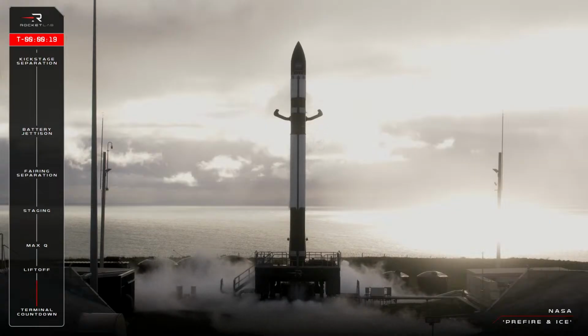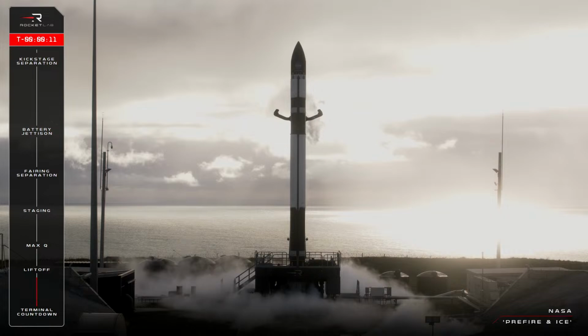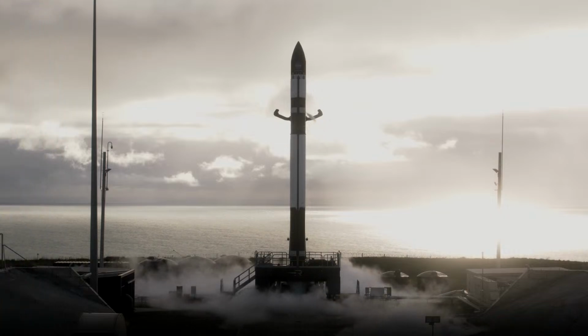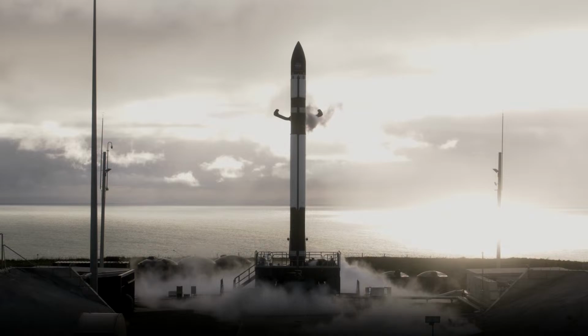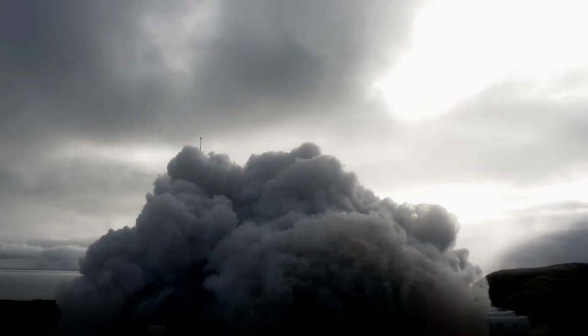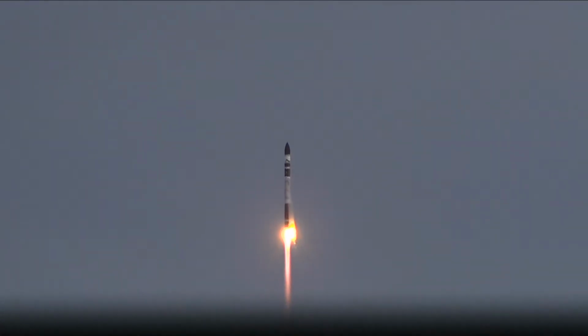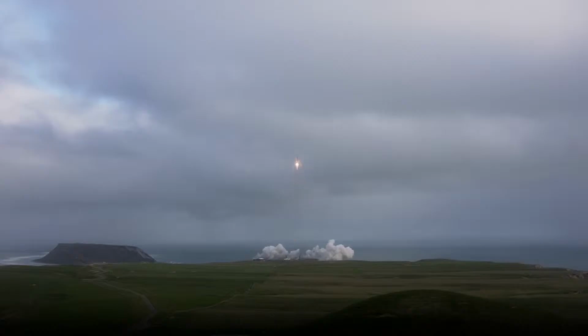We are T-minus 20 seconds and counting. 10, 9, 8, 7, 6, 5, 4, 3, 2, 1. Lift off. Beginning pitch over.